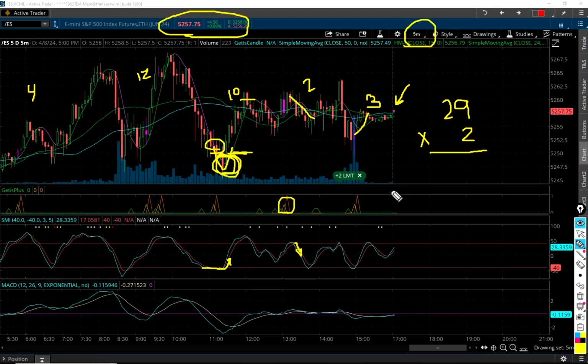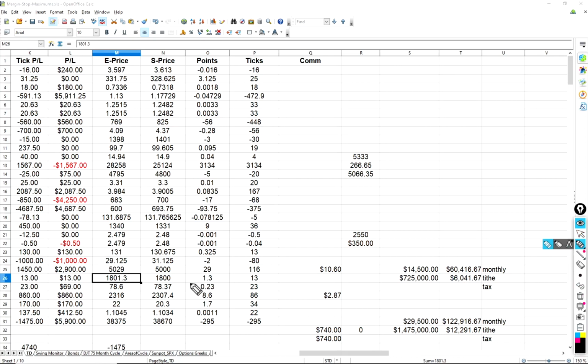No, sorry, it wouldn't be 1,800. It would be 1,450. It's either 2,900 or 1,450. Let's go take a look at the spreadsheet. All right, here we are on the spreadsheet, and this line right here. Let me just move this. This thing's kind of giving me a hard time. Hold on a second. We're looking at this line.